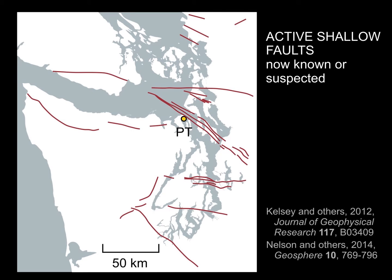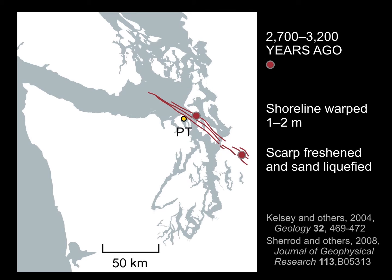So nearly all of these faults have demonstrated evidence for earthquake, or at least for slip, in the past 100,000 or 200,000 years, and some of them quite a bit more recent. The one that's most germane here is in the front yard, the southern Whidbey Island fault. The point of this slide is that there's evidence in two places along this fault zone for slip on the fault about 3,000 years ago.